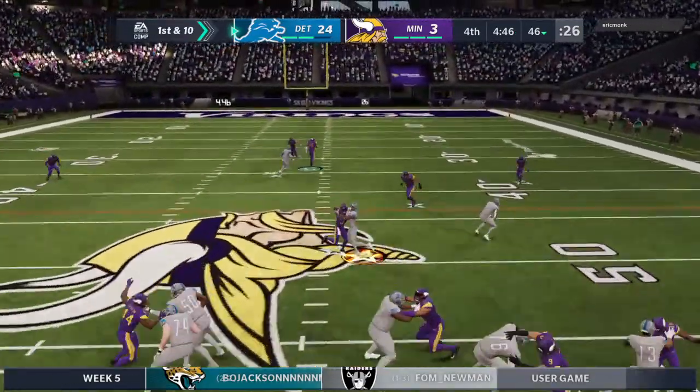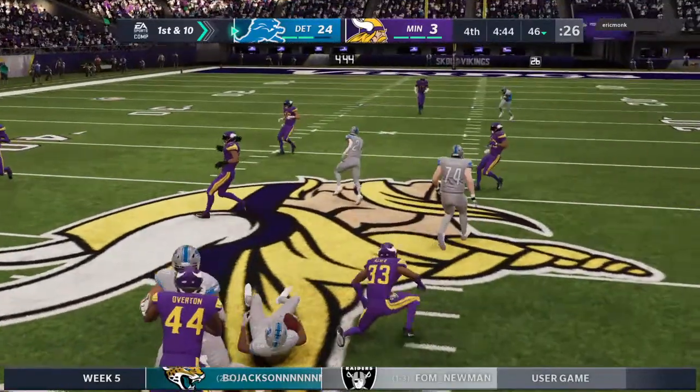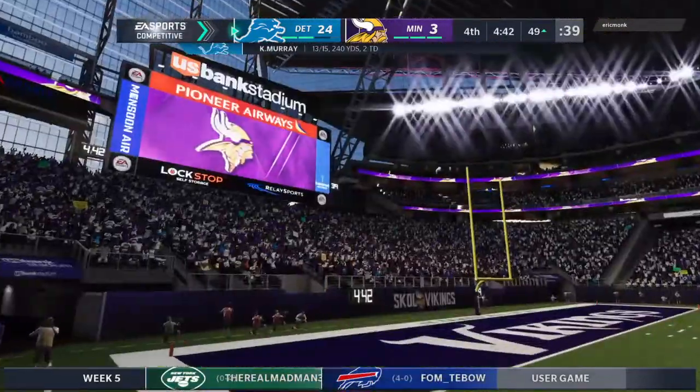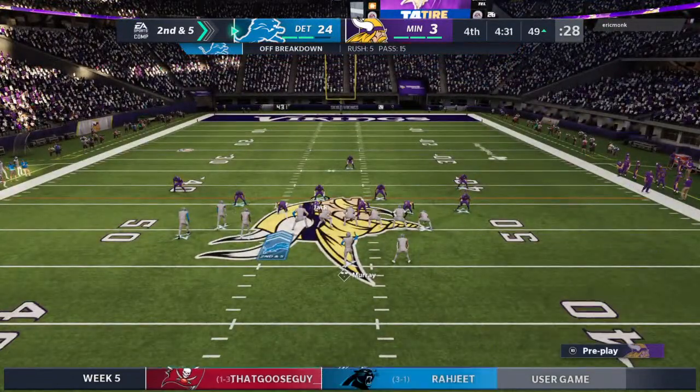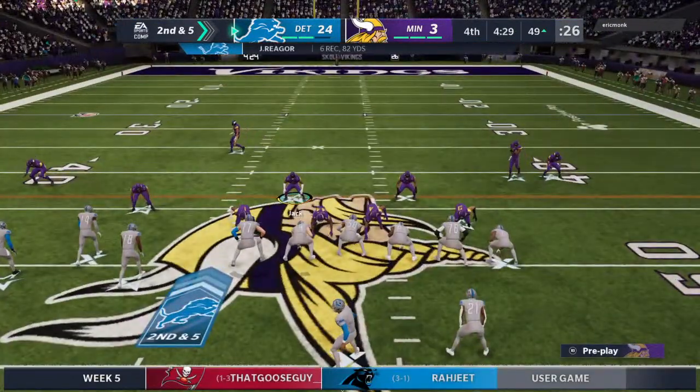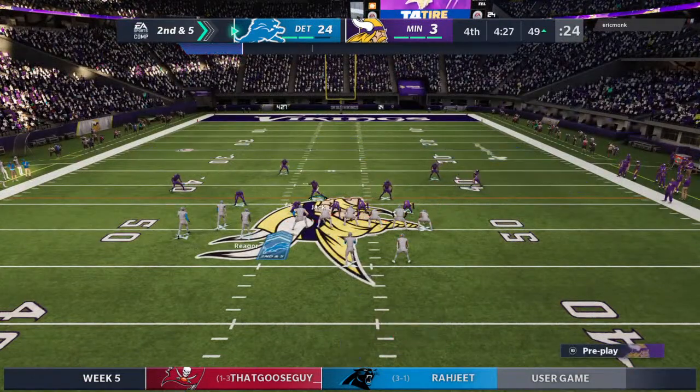Murray now on first down. Hauled in over the middle by Rager. Murray's pass complete. Call it a gain of 5, and that'll make it second down. Brings up 2nd and 5 at the 49-yard line.